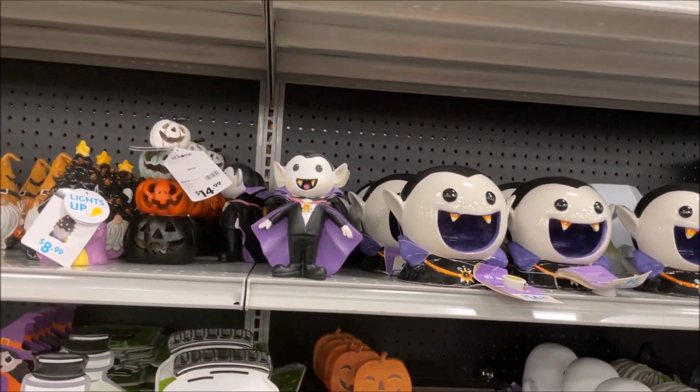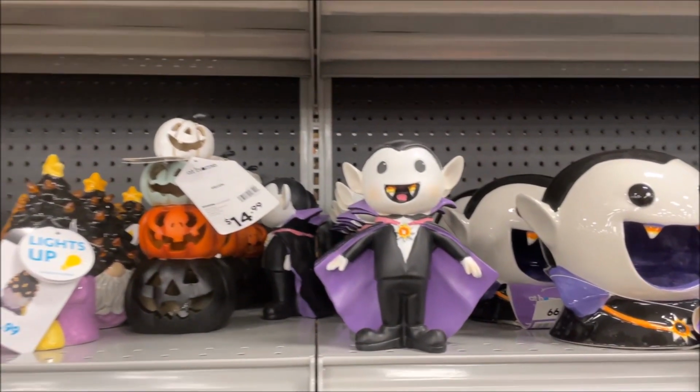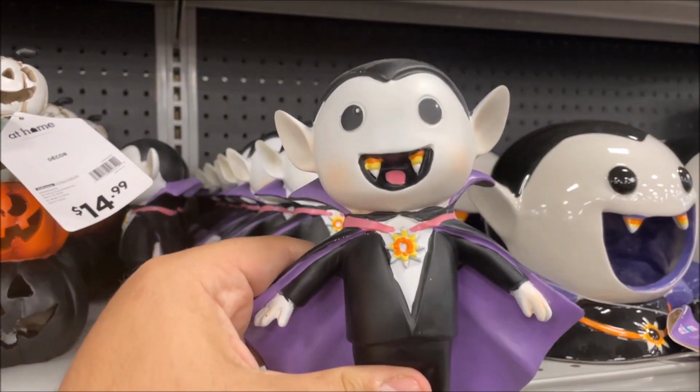Something tells me that the lovely ghostly bride is going to be filling our bathroom with all of these adorable, yet spooky little Halloween figurines.